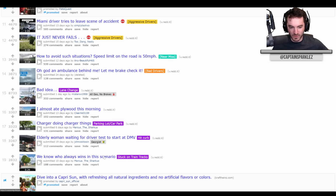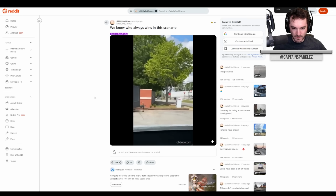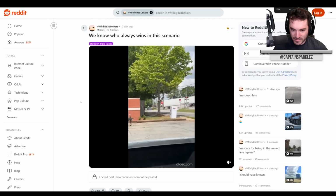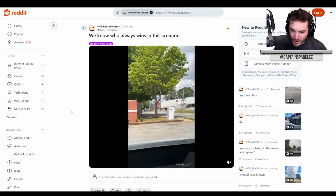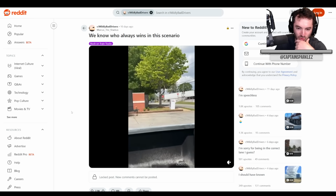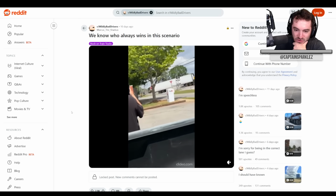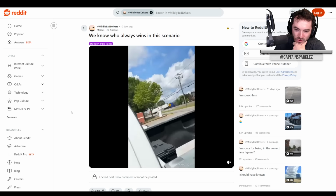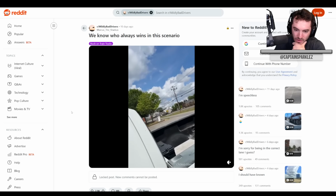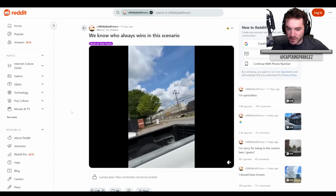We know who always wins in this scenario. Uh-oh. Oh, no. Wait, what happened to the positioning of this truck? Is it just a really steep crossing? I feel like the truck got caught. Sorry, people, but your Amazon packages are going to be late today.